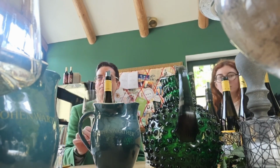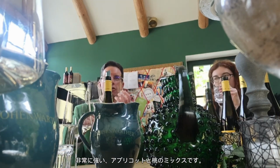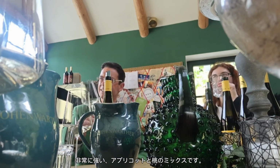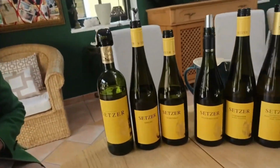Very intense, a mixture of apricots and peaches. I think. This one. So, oh, yeah.